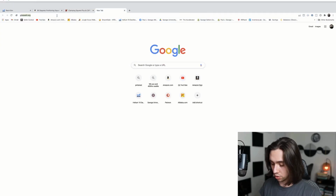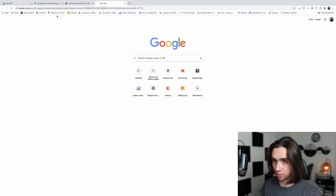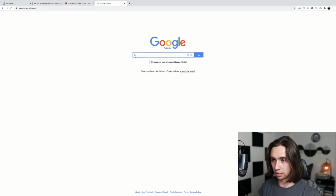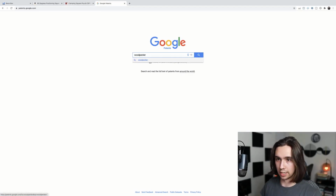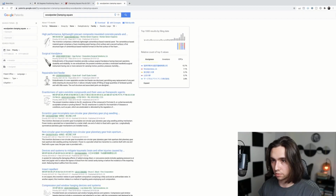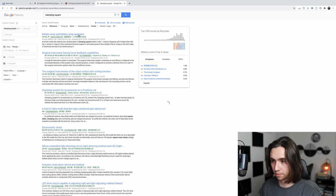Okay, so we'll go to Google Patents. You guys are getting a multi-lesson here today. We're doing a lot of stuff here. We're checking patents, we're looking at listings. So we'll do Woodpecker. What was the original search term? Clamping square. We'll just do clamping square.